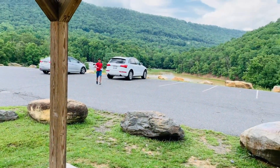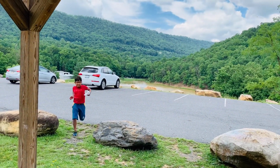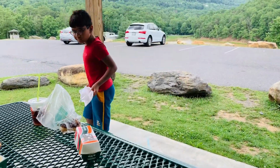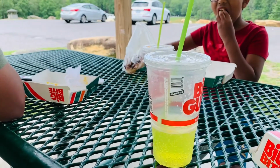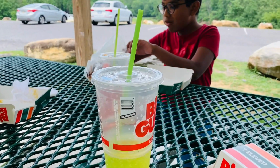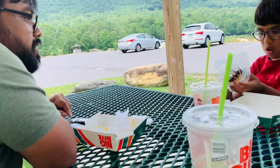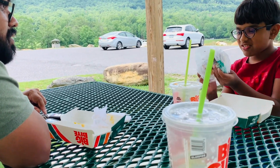So we ate something from here. I ate a 7-Eleven Big Bite hot dog. That was very tasty. And then my parents got the Big Gulp Mountain Dew, and I got the Big Gulp Coke medium. They got a large.